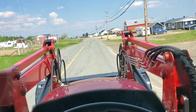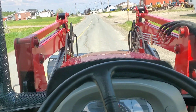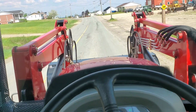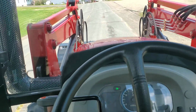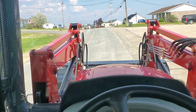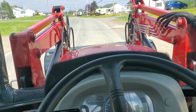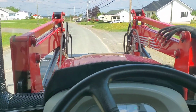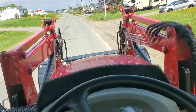I think the Massey Ferguson's probably faster. It feels faster than this, which it very well could be. If this goes good, I think we're going to try and drive the Massey. I'm not sure yet though. I can run a U-Haul trailer and tow the Massey, but I think this thing would just squish it and make for a bad day, and we don't need that, that's for sure.